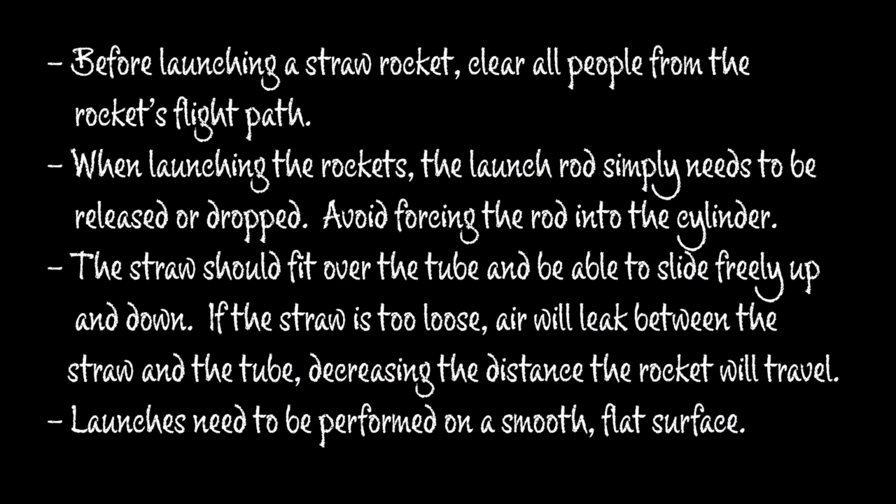Before launching a straw rocket, clear all people from the rocket's flight path. When launching the rockets, the launch rod simply needs to be released or dropped. Avoid forcing the rod into the cylinder. The straw should fit over the tube and be able to slide freely up and down. If the straw is too loose, air will leak between the straw and the tube, decreasing the distance the rocket will travel. Launches need to be performed on a smooth, flat surface.